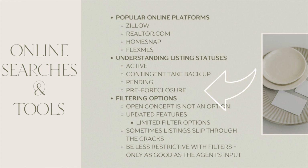And then there's another status that's called pre-foreclosure. I typically only see this one on Zillow. What'll happen is that Zillow anticipates that a house is going to go into foreclosure, so then it puts the status as pre-foreclosure. Typically what'll happen is that I'll get a text message or a phone call like, hey, I just saw this house on 1234 ABC Street that came through.